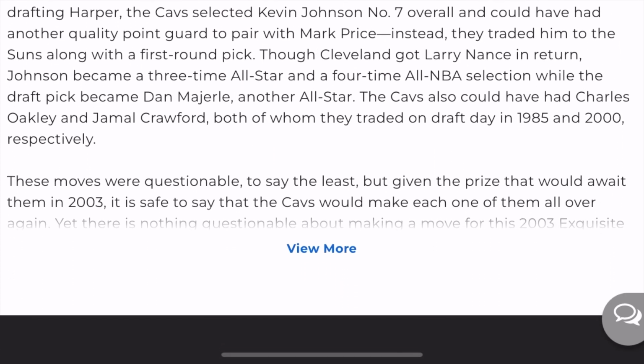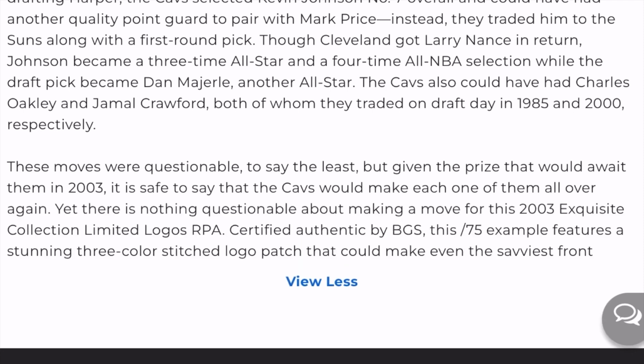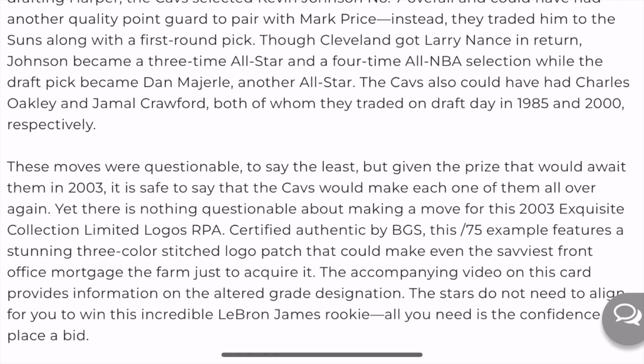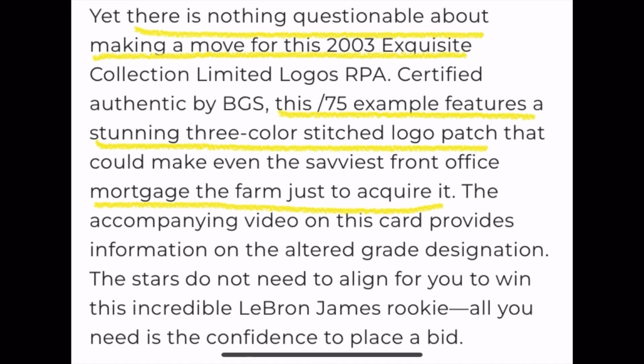Okay, a bunch of stuff about LeBron. Okay, were they talking about the patch? Let's click view more, I guess. Oh, here we go. Finally, we talk a little bit about the patch. And I've highlighted a couple things here for you to take a look at.